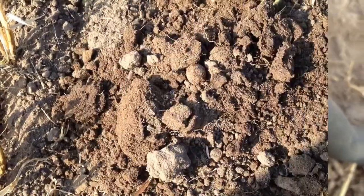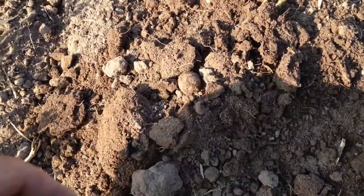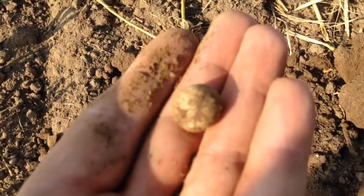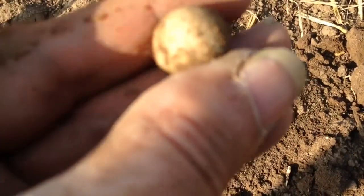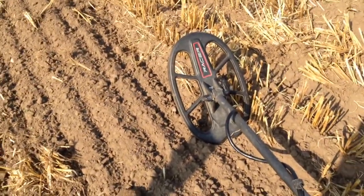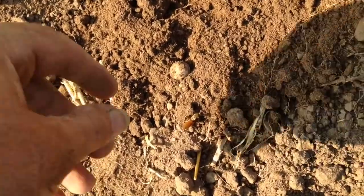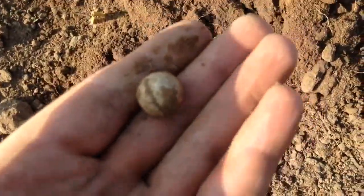Happy days. It's 10 foot further on down the line. I think we've got another one here. Yeah, certainly an intact musket ball. Good sign. Number 2, chilling in the sun. There you go, number 3, about a foot away from number 2.